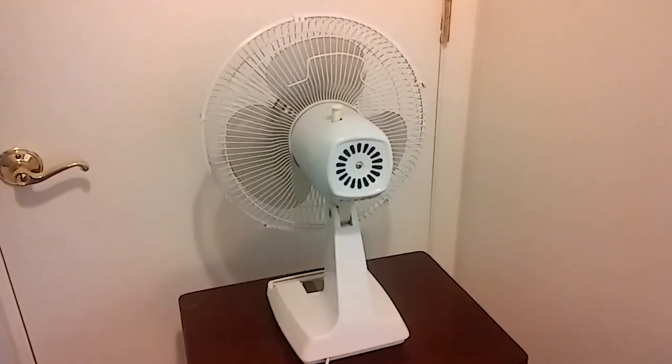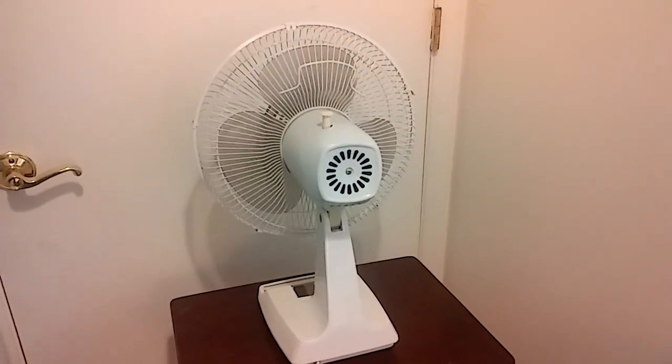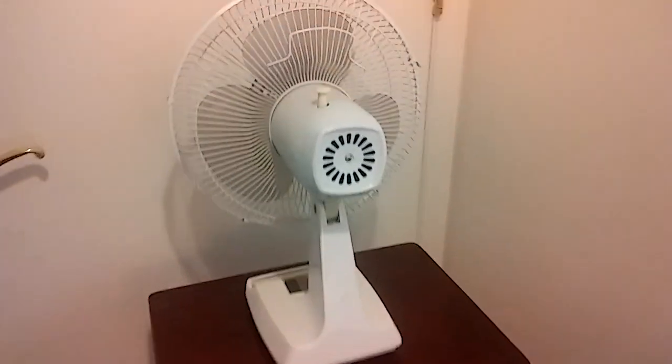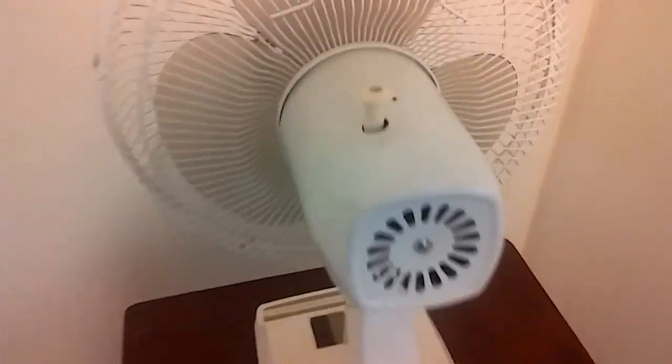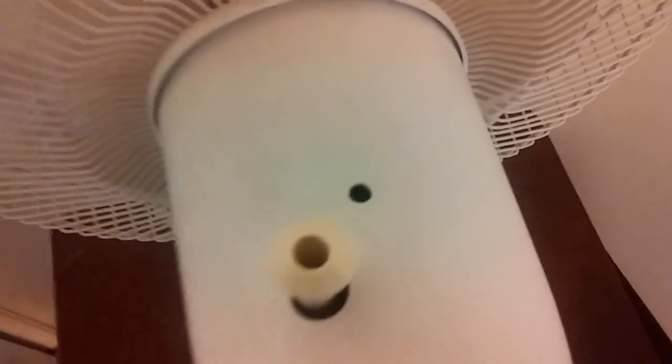Pretty sure it was made by Kuhoring or something. Kuhissing or one of the two. It's got the same motor cover as my Super Deluxe I have, with the oil port there.